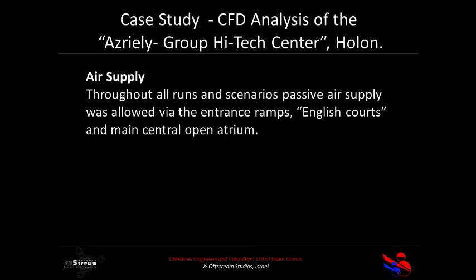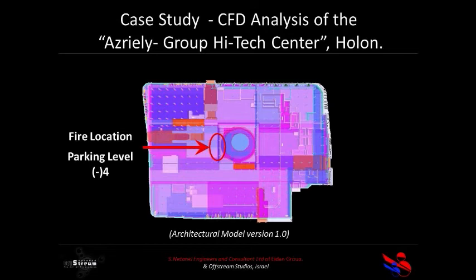Well, the fire location, we can see that it's level -4. Again, this is a top view of the first version of the architectural model. There is a small variation between models of the runs because when we do CFD simulations, we actually do it during the time the architects are still thinking about how the building will look. So a lot of the time in the middle, they change the entire geometry. In this case, they changed only the main atria shape. So this is version 1 of the model. The fire location is a car placed in level -4.